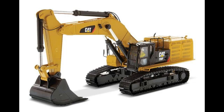Yeah, and I gotta bring this up. That Cabelco smashing that NZG 325B. That's not a way to advertise. Of course, a real hydraulic excavator is going to smash a diecast model.